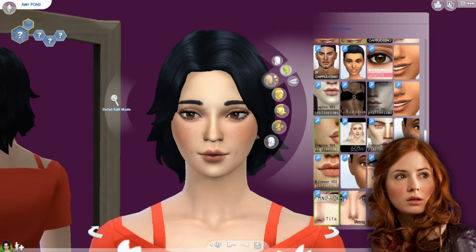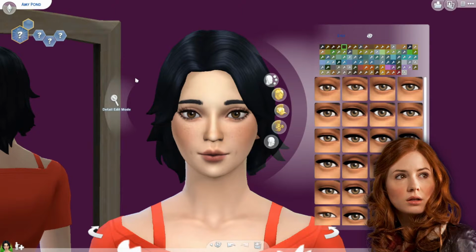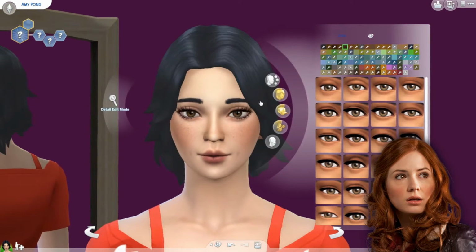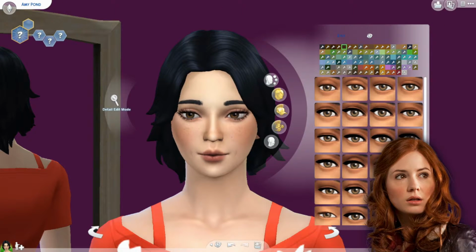Next is eyes. And I think the eyes are still kind of not quite the shape I want them to be. Not by much, though. It's really close. That looks nice. Okay. The eye color is, once again, Nesta Sims. I must really like these eyes.